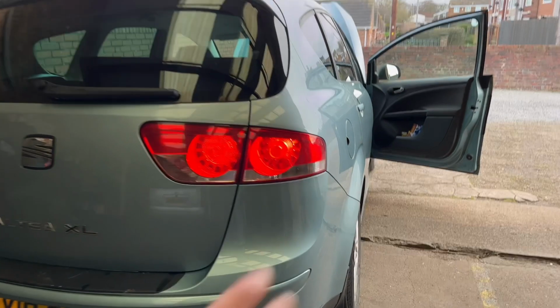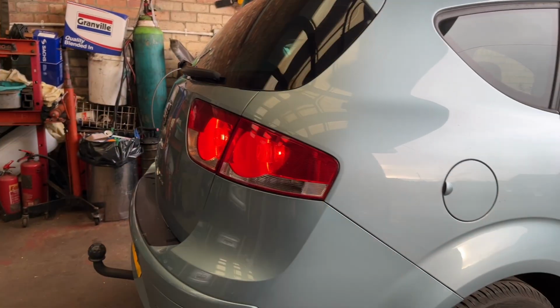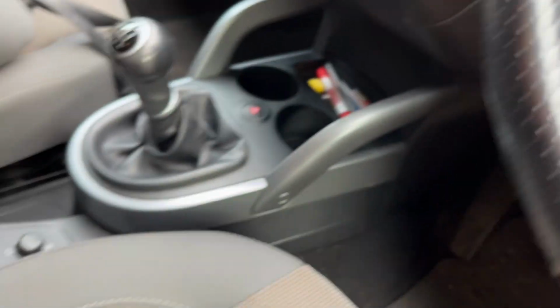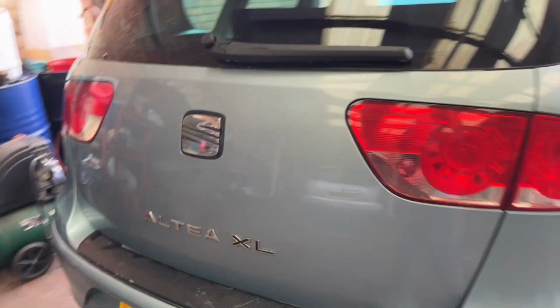I'm actually going to turn them off because that's hurting my eyes looking at it. But yeah, I want that because I like to be seen when I'm on the road, which I suppose is the whole point of driving, isn't it? So that's what I've done around the back end.